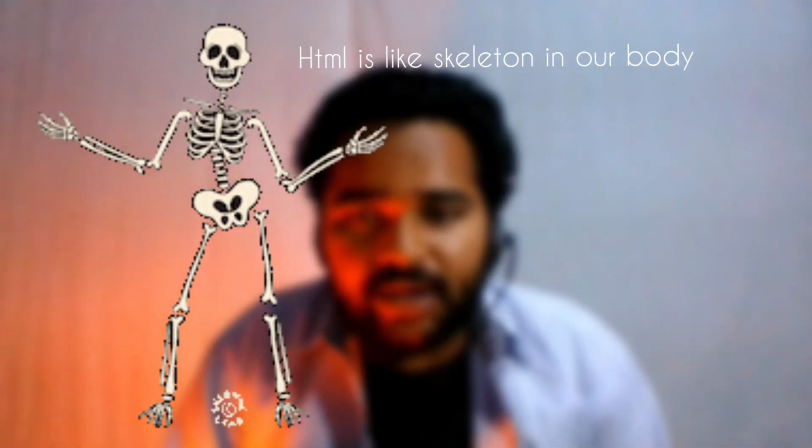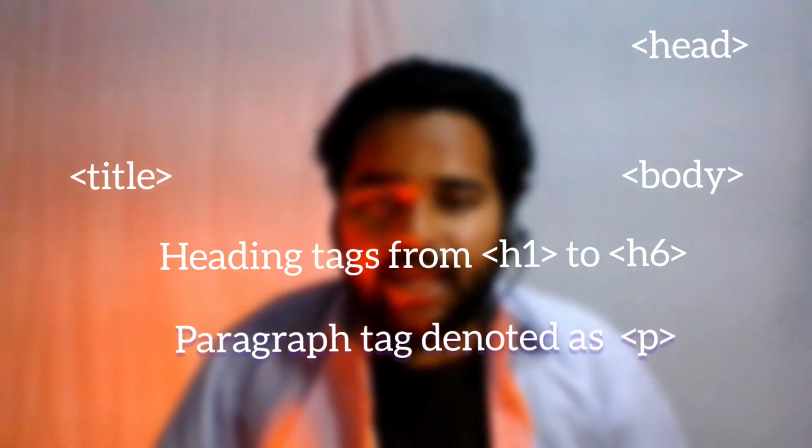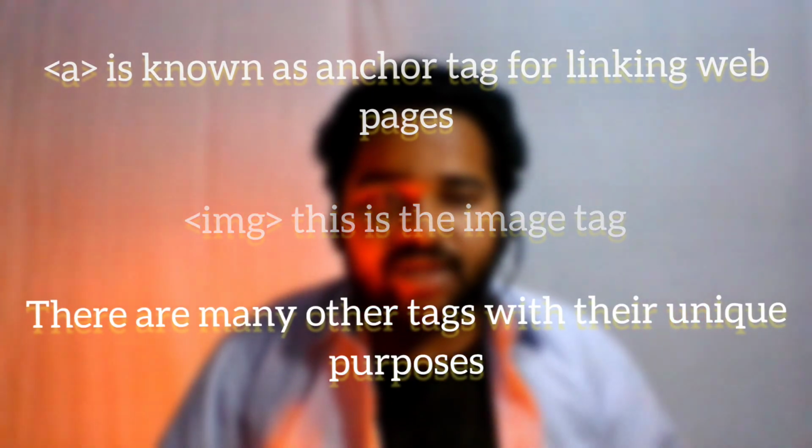Using a body for an analogy, HTML would be your skeleton, holding everything together and providing a base to hang the rest of our body off. An HTML file is made up of numerous HTML elements, and some of the HTML tags include the html tag, head tag, title tag, body tag, and the heading tags ranging from H1 to H6. Paragraph tag, that is denoted as P, anchor tag, image tag, and various other tags.